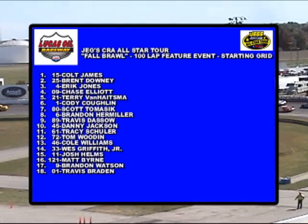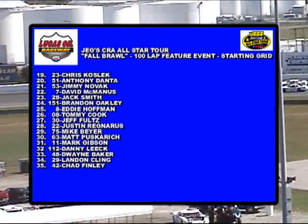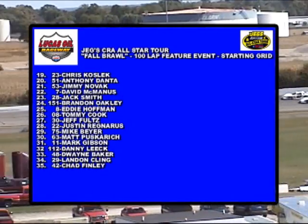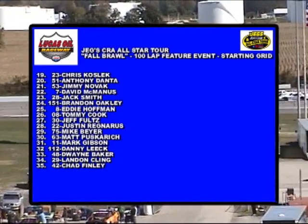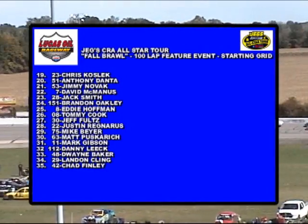Colt James, Brent Downey, Eric Jones, Chase Elliott, Terry Van Heitzma, Cody Coughlin, the 80 of Scotty Tomasic, the 6 of Brandon Hermiller, the 89 of Travis Dassow, and the 45 of Danny Jackson. The top 10 starters. The JEG'S CRA All-Star Sport pace car has dropped pit side.